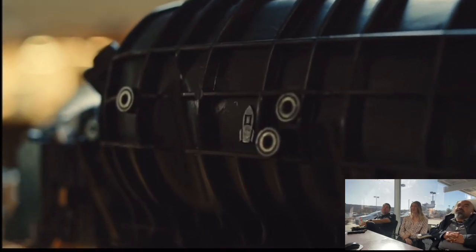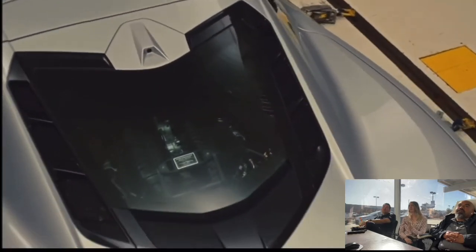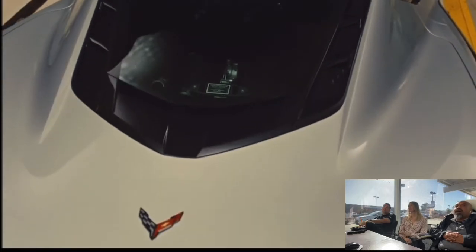We only do a mid-engine car once. We really looked at how to get the engine that we really all wanted to have, which was a flat plane crank. That was what we really wanted to do. The subtle differences you can see from the Z06 to the Stingray is ridiculous.